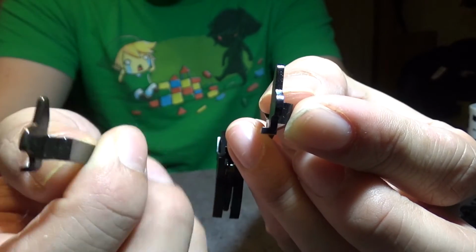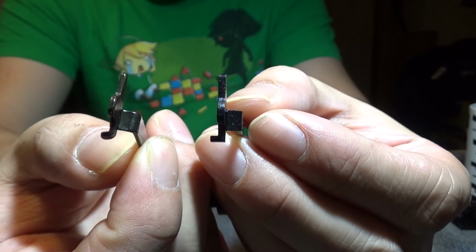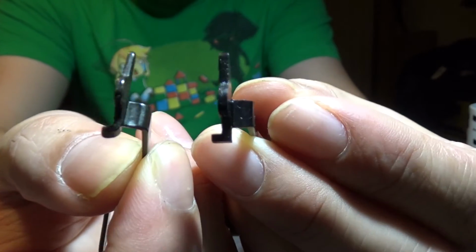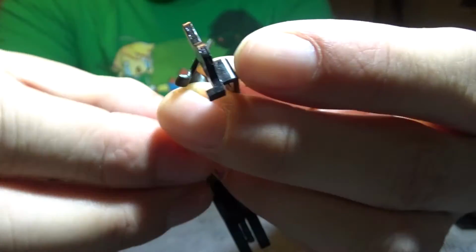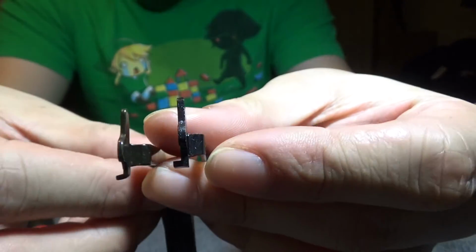this is the normal one that we're used to seeing. This is the updated one. Notice the difference. It's quite a big difference. Sorry, I'm not holding that very well. It's hard to hold these trigger bars.